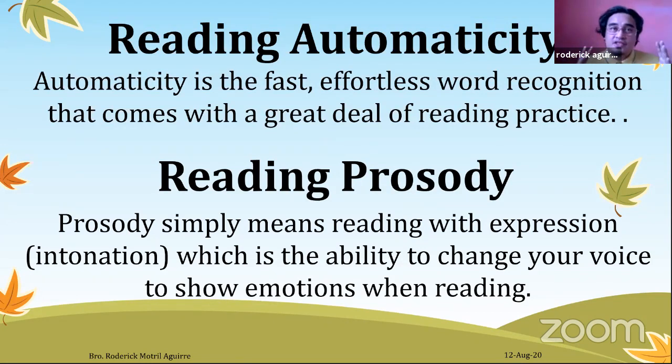When students are in a struggling state or state of disequilibrium, this is what we call the learnability stage, because there's something that they do not know that they need to practice and keep on doing. Now, what's good about the pandemic is that all of these skills in reading fluency will now be given emphasis, because our students will be doing this at home.